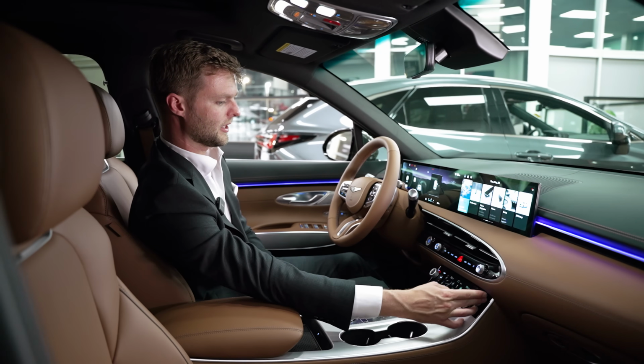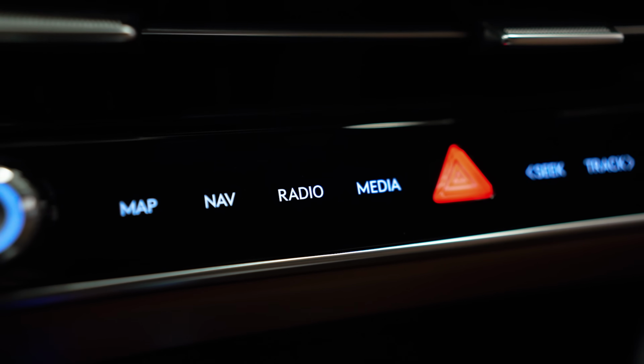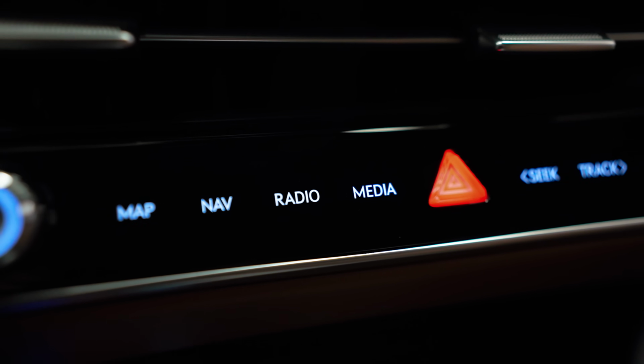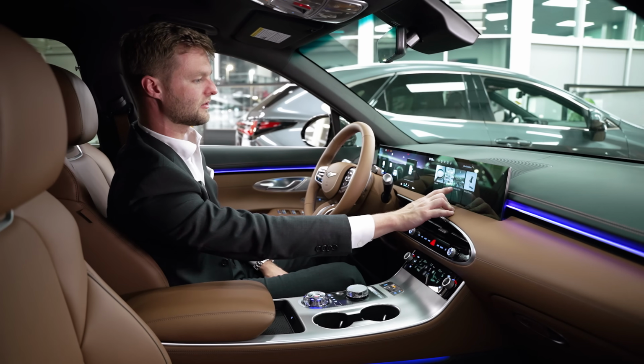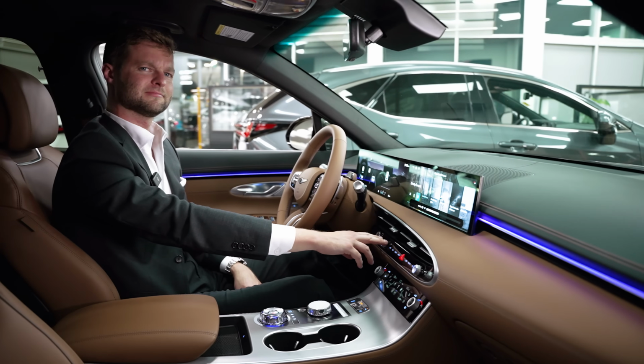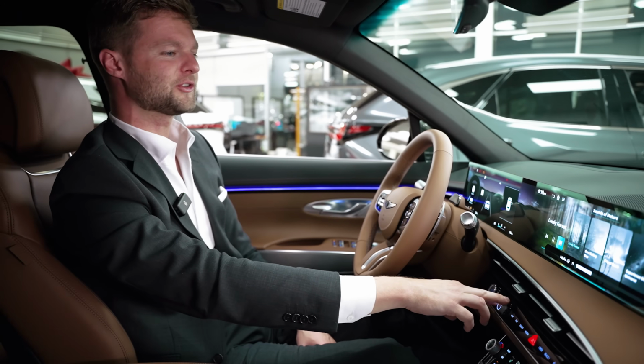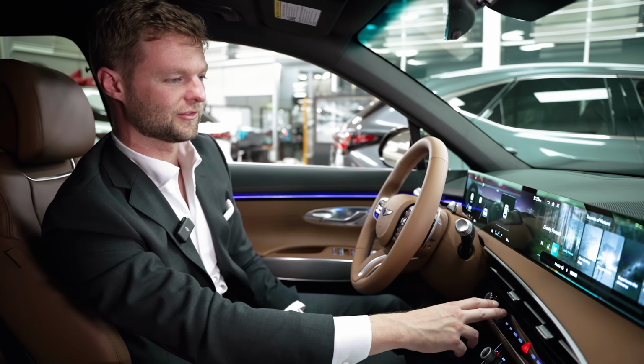We have dual climate, and all your other stuff is there. Some shortcuts here, so we could go map, we could go nav, we could go media for some quick media. Oh, here it is, Sounds of Nature. So if we click Sounds of Nature, oh yeah, that's lovely. Really cool. After the day I've had today at work, I would love to drive home listening to that.